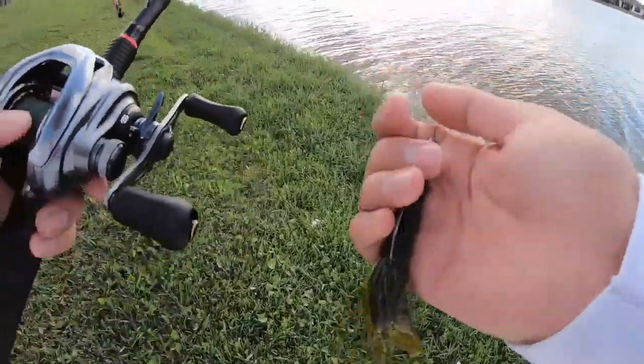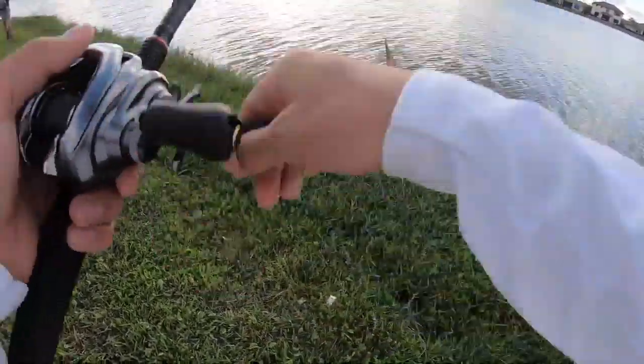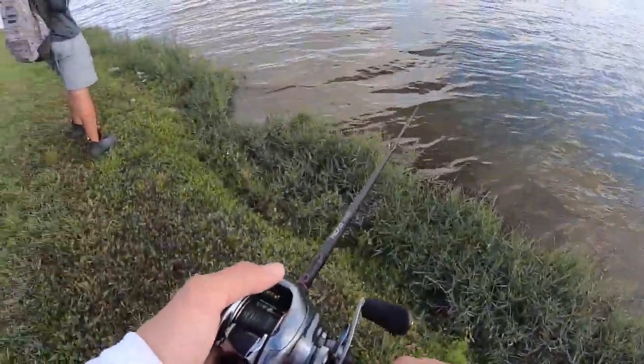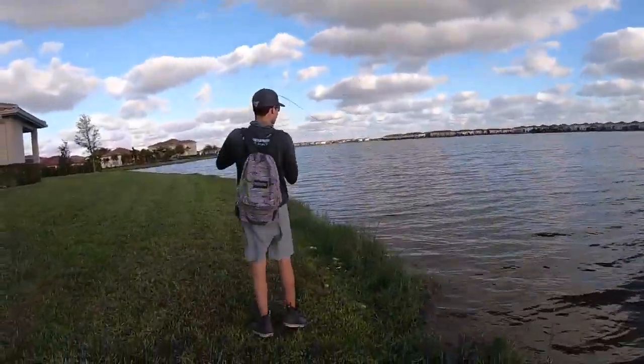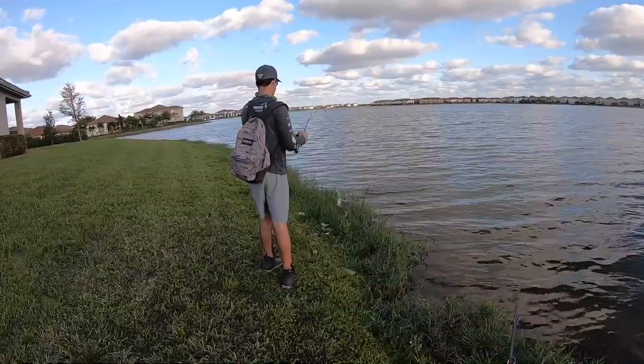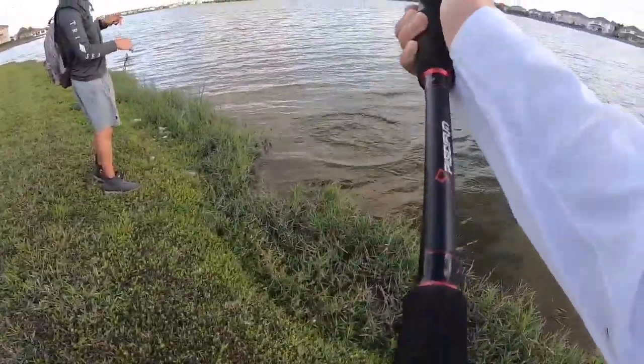I guess this is now what I'm using. I switched back from that crankbait. And yeah, we made it to the spot. Hopefully we'll get some here. Oh, you have it? Good one? Nice. And there he goes.